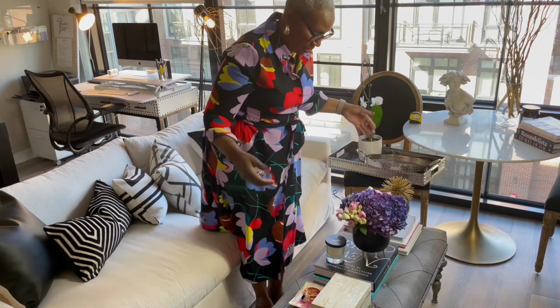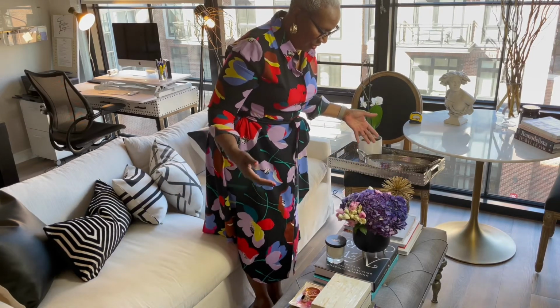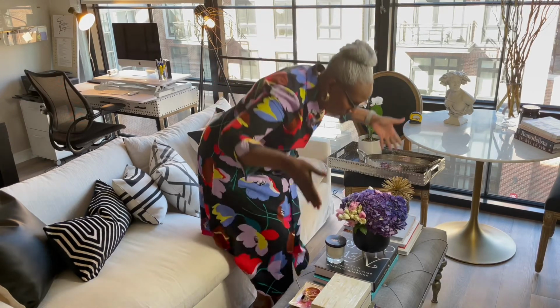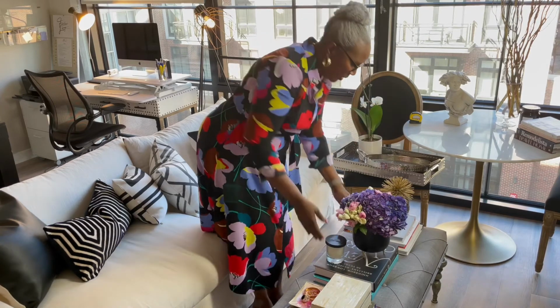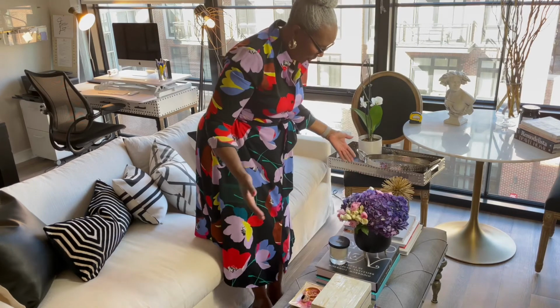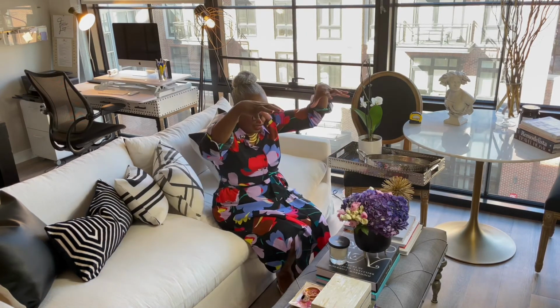And everybody, I just pulled all of these things from different places I had in my apartment, and it pulls together a nice look. A good test too is to stand in front of your table and look down on it, like an aerial view. You want to see, okay, that is a pretty pulled together look. So that's definitely something you want to do. Stand above it and look at it.